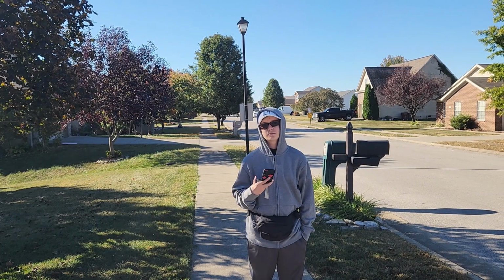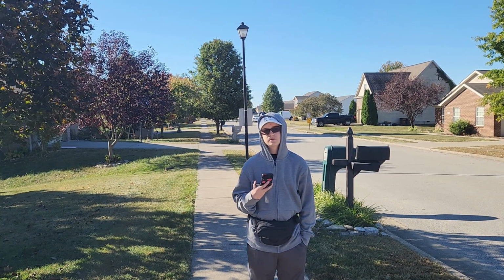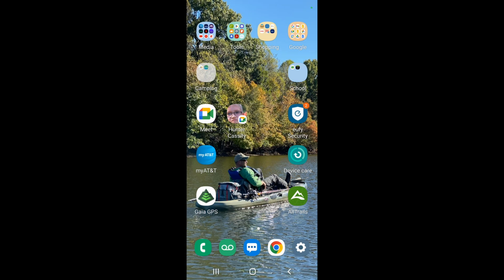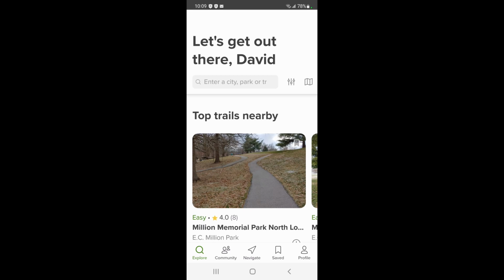Check AllTrails. AllTrails. Oh man, what an excellent app. Well guys, I'm gonna get on the AllTrails here and find us a place to go. Alright here, so let's look at my phone. AllTrails app, let's check this out. So we need a place to navigate to today.